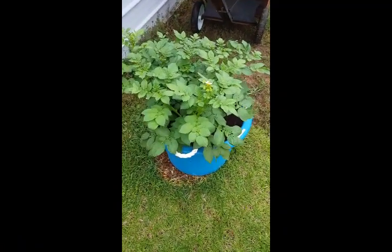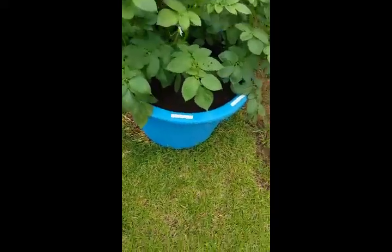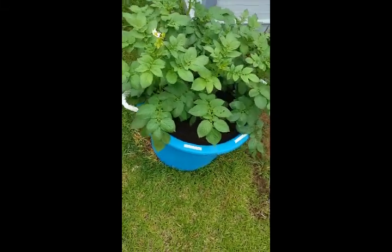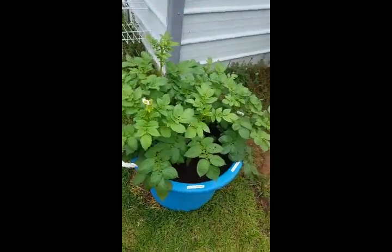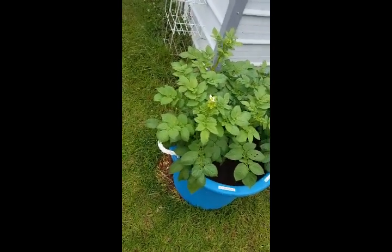I thought I'd try to get just a tiny bit of video. This is the potatoes, and we did the method where you plant it 6 inches, it grows, cover it up, let it grow, cover it up, let it grow, all the way to about an inch to the top of the bucket. I don't know what it's doing now, but it sure is pretty.